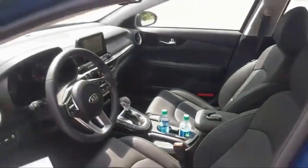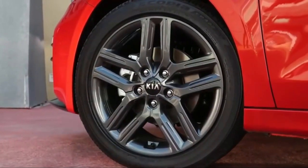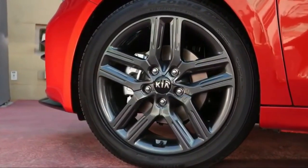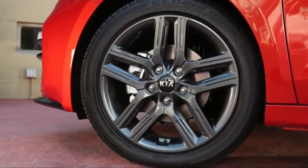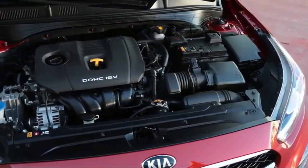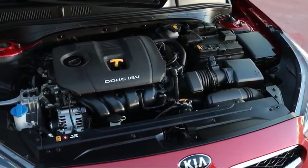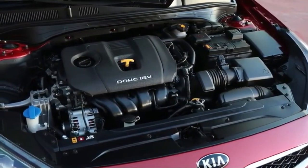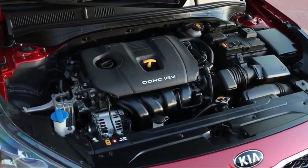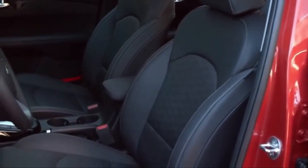As I mentioned a little earlier, the base FE with a manual transmission is $17,690. Very affordable for somebody buying a first car. The automatic transmission is gonna run you $18,590, so about $1,000 more. The LXS trim is $19,590. The S trim, which I've seen a couple of them on this launch, is $20,190. And then the trim that you're gonna wanna look at is the EX trim. I think that is the best value.